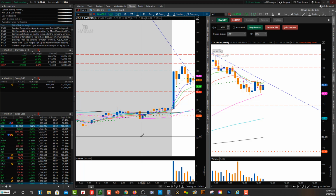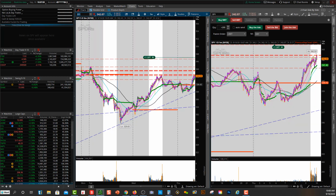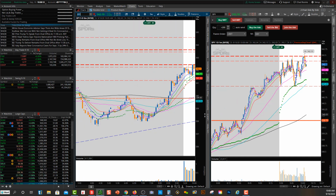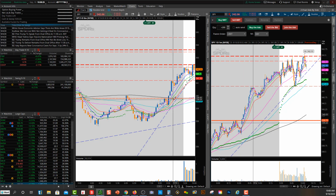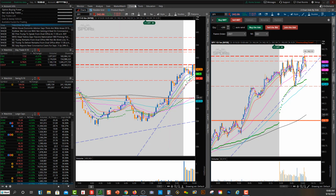Man, the market's playing games today. Trading sideways. Gold's still moving up. Come on, GLD. Let me pull up SPY again. So you see SPY's hitting resistance right around that 342.50 level.